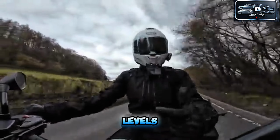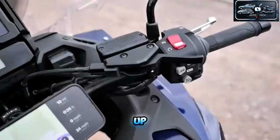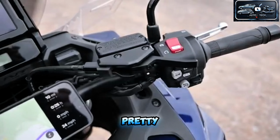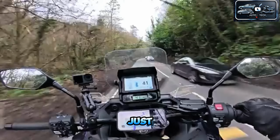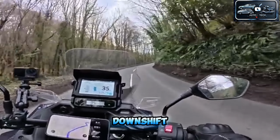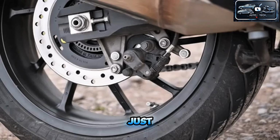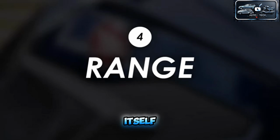There's 3 different levels of the sport DCT mode as well, so you can choose how much it keeps the revs up, but generally the engine's a lot more responsive in this mode, so I pretty much always run it in that. And then, like I say, if you do just want that extra bit of pep, remember that you can momentarily just hit downshift, immediately it's down and ready to go, rather than just twisting the throttle and then waiting for the bike to realize and shift down itself, which just feels a little unnatural.